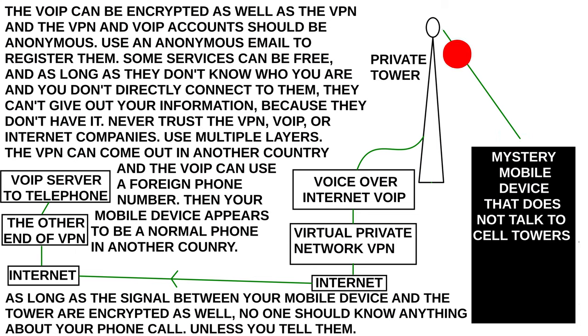But if your tower connects to a telephone network using a VPN that comes out in another country, possibly with a foreign phone number, then as far as anyone knows, your mobile device may be in another country, especially if you use enough VPN layers. Okay, you may experience latency and less reliability depending on your connection, the number of VPN layers, the VPN speeds, and all that sort of thing. But you can use a mobile device to make and receive calls, as far as I know.